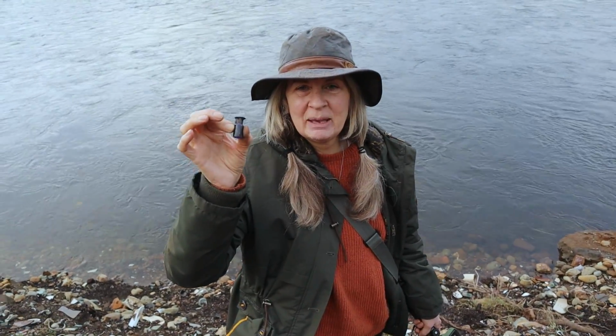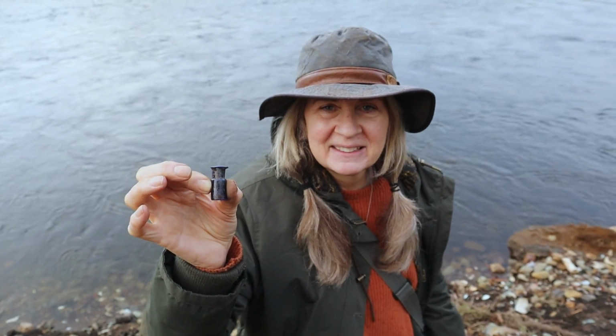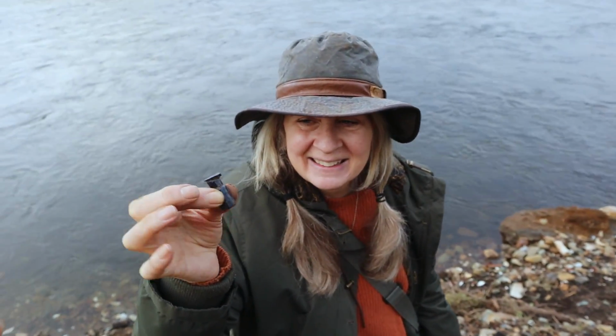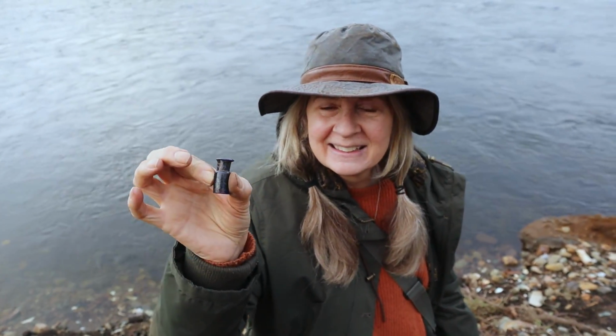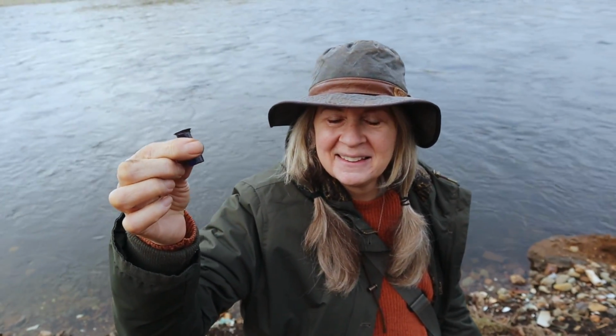Oh my goodness. It's the best bottle I've ever found, I think. I love it so much. That is amazing. It's teensy. It's the tiniest, crudely handmade bottle. It's amazing. It's beautiful. Wow. And it's cobalt blue. Wow, I love that. That's the find of the day, I think.